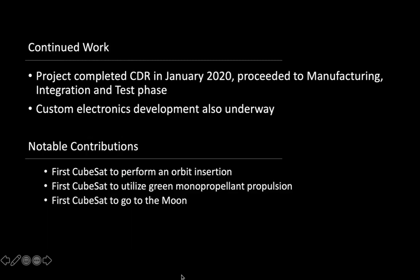This project is continuing development after successfully passing its critical design review in January of 2020, which led to the next phases of our project where the manufacturing, integration, and test has begun. It's also important to mention that the electronics development has also been occurring in-house, also in Dr. Leitz's research group, but under a separate contract that is funding our avionics team in their progress. Their work has been occurring in parallel alongside the structures and prop-focused systems development that was discussed here, and it has been awesome to work hand in hand with that team and see the system come together all at once.